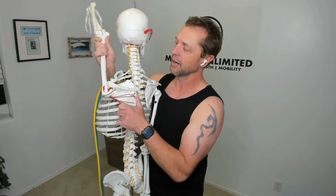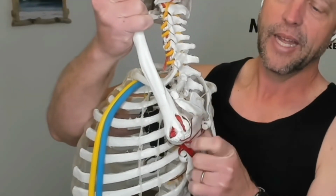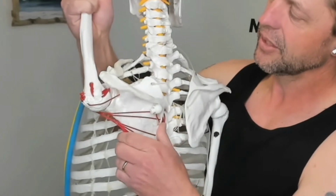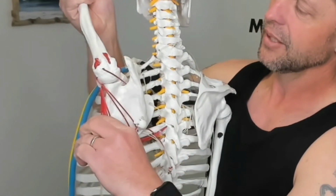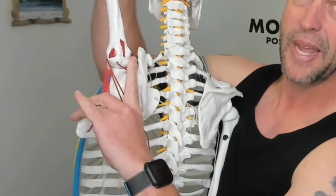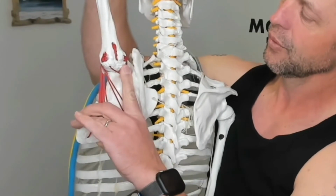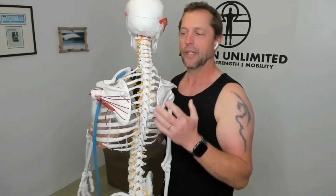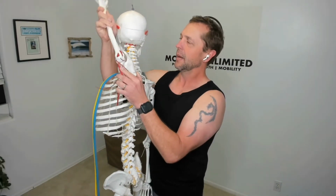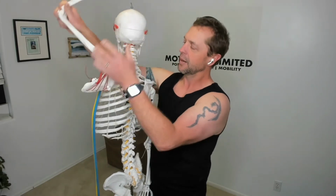As I try to bring the arm up like this, I get a pinching again onto that AC joint because the shoulder blade itself should rotate like so as the arm comes up. And you can see how much more space there is in the joint right here as the arm goes over the head. So the scapular mobility as the shoulders go up and elevate is proper rotation and range of motion in the shoulder.